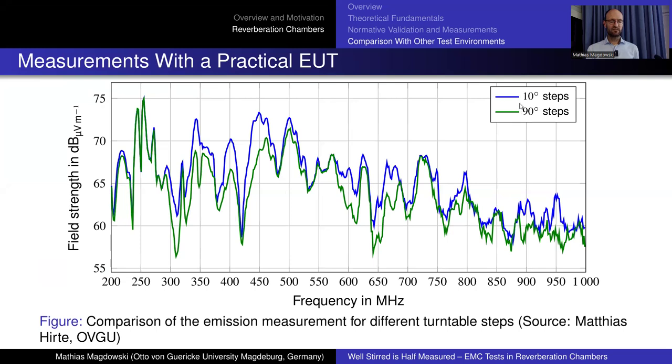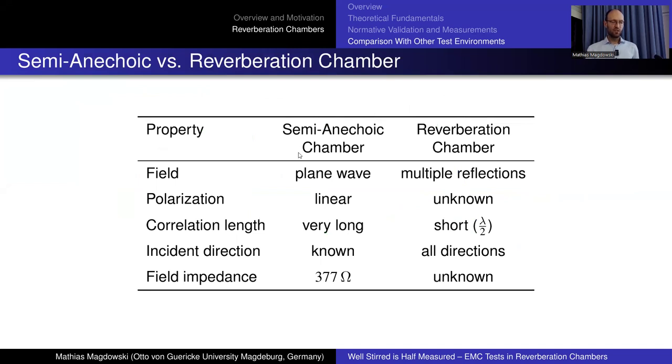And here it's done in a semi-anechoic chamber for different steps of the turntable. So for 90 degree, you can see you get something, and for 10 degree, you get more. And probably if you would go down to 2 degree steps, 1 degree steps, this curve would get even higher and higher, at least at some frequencies.